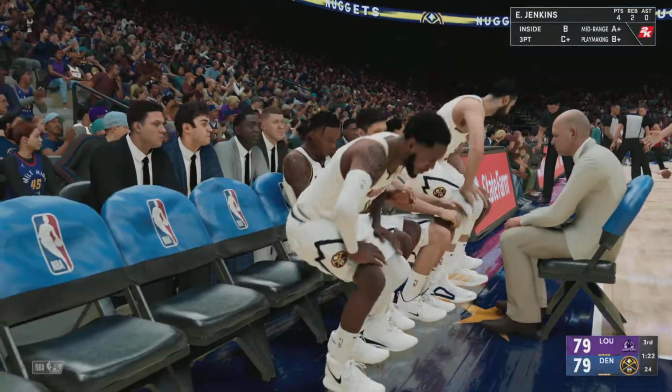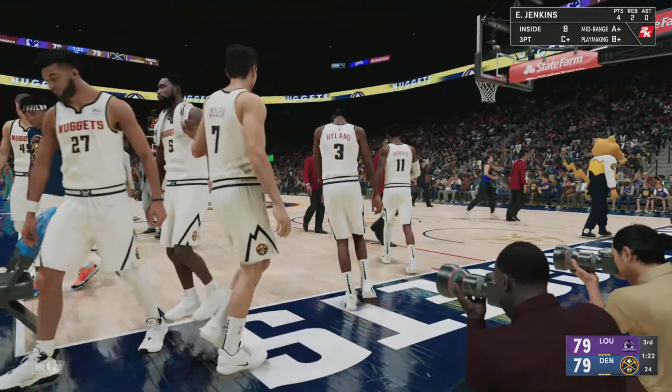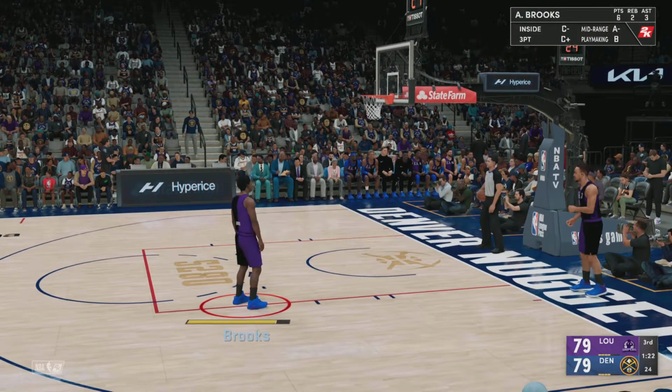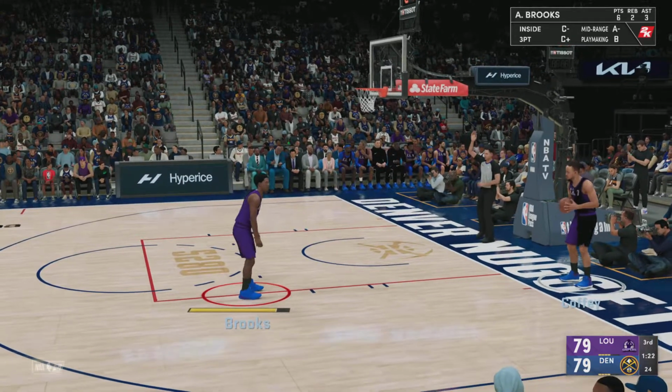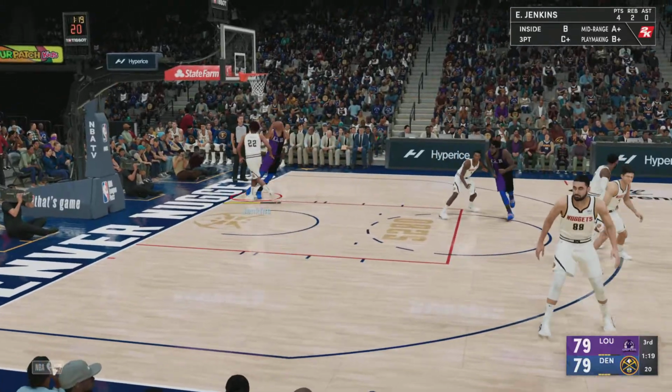Matadze's checked in for Nikola Jokic. Allen comes in for Porter Jr. And it's Morris in for Jamal Murray. 1:21 left in the third quarter.